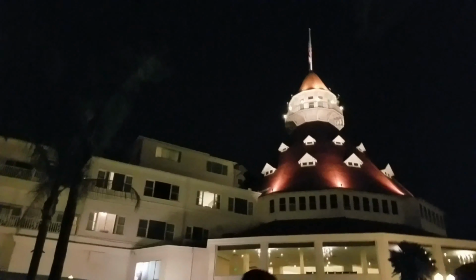Don't you want to rent this house for $1 million a night? Oh yes. Oh, it's dark, honey. I can't see you. I can only see the house.